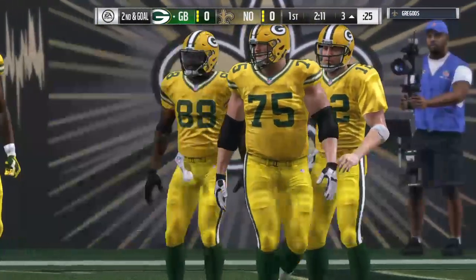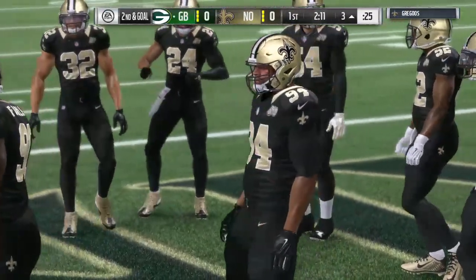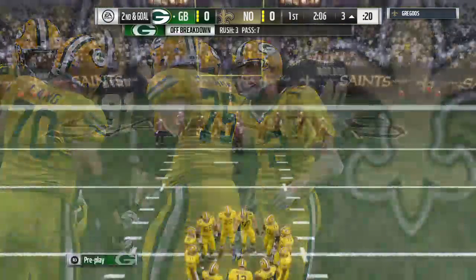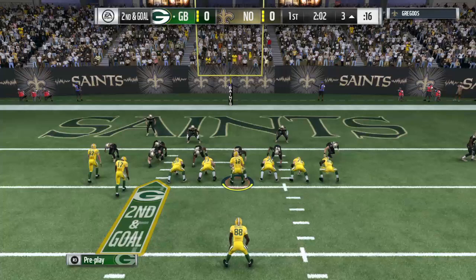Couldn't do it there. It'll be interesting to see. Offensive lines had to pass block a lot on this drive. Will they be able to revert and fire out and create some space in the run game? And a really long drive here, and it goes on and on.